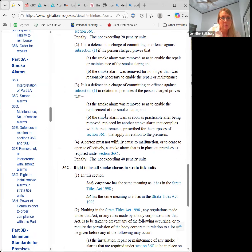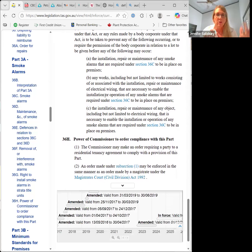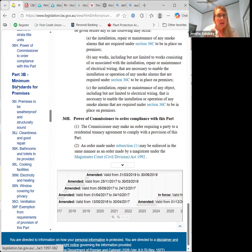And then right to install smoke alarms in strata title units, so like condos. In the US, when you have a strata title like a condo, like a CPR regime, they call it homeowners association or apartment owners association. But in Canada, it's called a strata. But in Australia, it's called a body corporate. It's all the same thing, just a different label. So they're saying that if a unit is owned by a strata, the body corporate can go in and install the smoke alarm. That's why it's talking about it there.